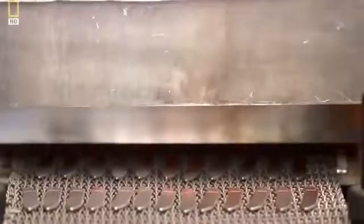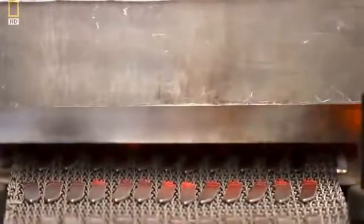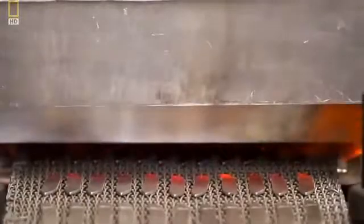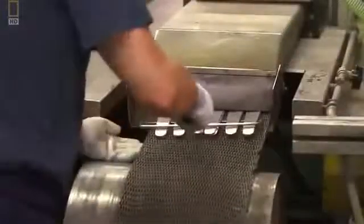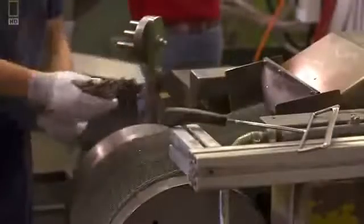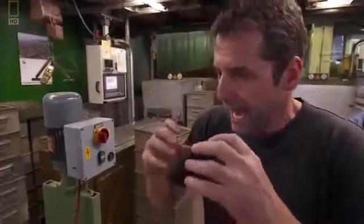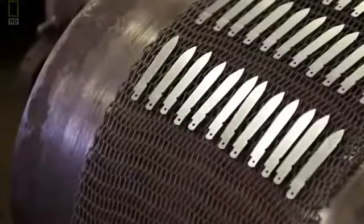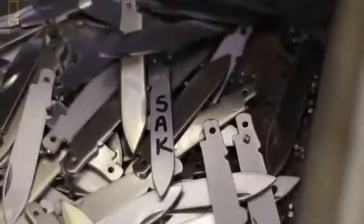Hardening. This oven solidifies the steel at 1050 degrees. High enough to change the molecular structure of the metal. The key element of steel is carbon, but carbon is a double-edged sword. The more carbon you put in the steel, the harder it becomes and the less flexible. Flexibility is key. A brittle knife will break easily. Less carbon yields a stronger, more flexible blade. So the right balance is essential.